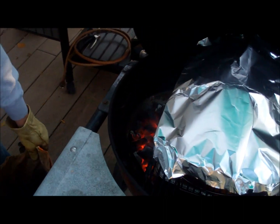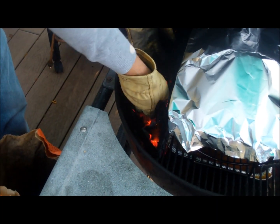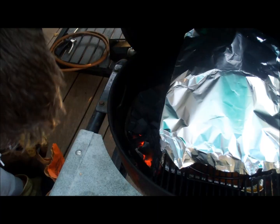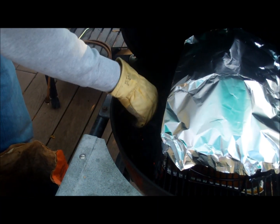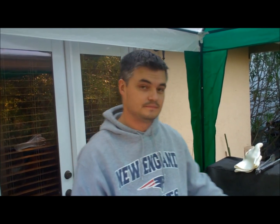I'm not going to do any more pecan wood for smokiness. We already got enough smokiness in there, and this will actually give good flavor also. This is hardwood, where Kingsford is actually fresh softwood. Any of those store-bought briquettes, they're all softwood. So we're going to check back in probably about 30-40 minutes, and see you then.